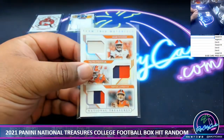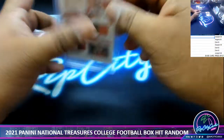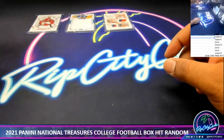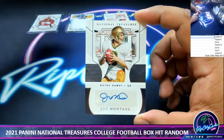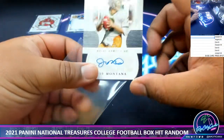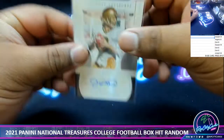Whoa! Man, might have saved the best box for last year. We got us one of the greatest to ever do it. Joe Montana /25. I know he went to Notre Dame. That's nice.